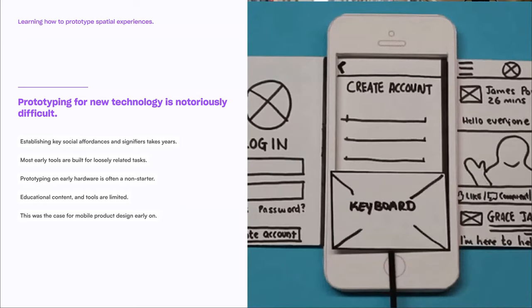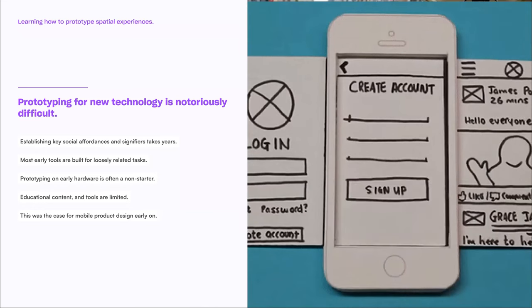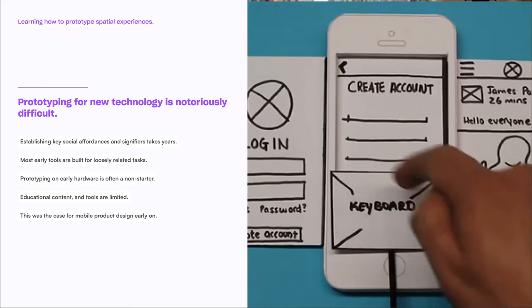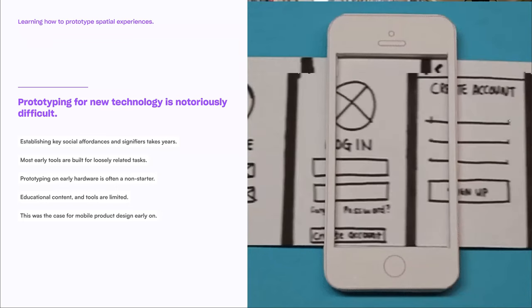And back in the day, if we look on our right, this video, back in the day when we wanted to prototype stuff, we had to draw out all of our screens, go to a tester, and then have people tap on paper because we didn't really have the tools or the concepts to actually get people working.